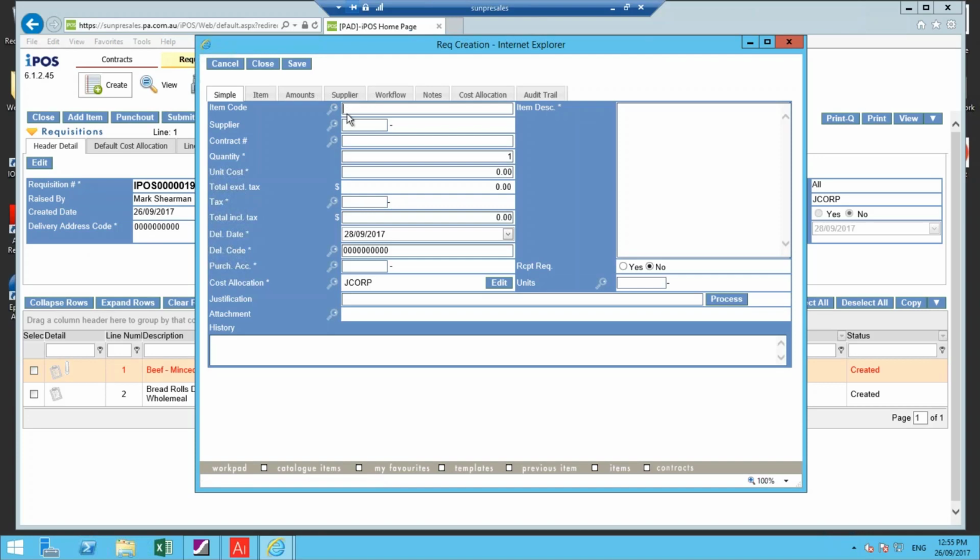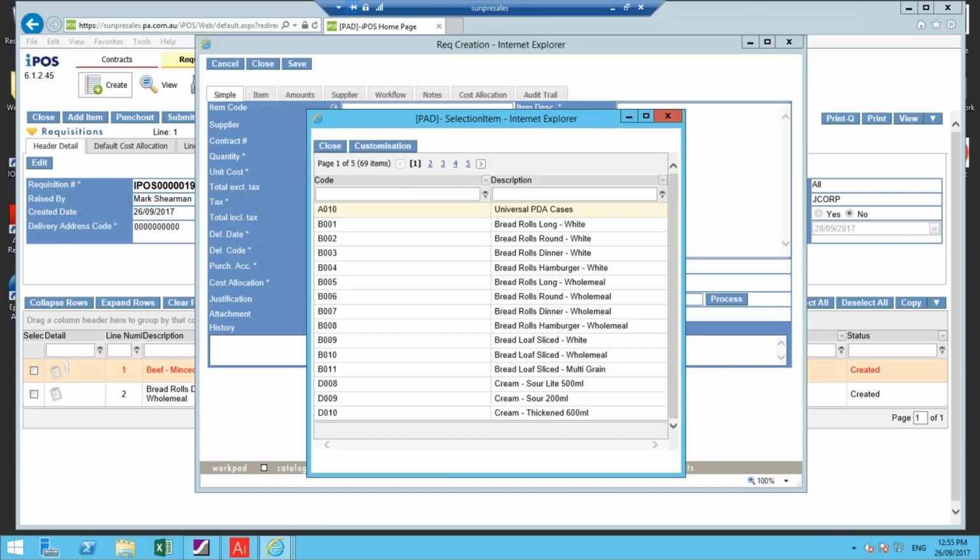So I'm going to now buy my third item to complete the requisition. We bought some meat, we bought some bread. We want to put some sauce on our hamburgers. So I'm going to buy some sauce and add that to my requisition.